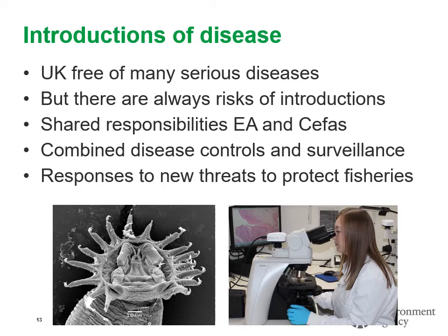We work closely with colleagues at CFAS and share responsibilities for fish health. We have combined surveillance efforts to detect diseases and both have regulatory powers to control the introduction and spread of serious pathogens to our fisheries. An important aspect of this is avoiding the import of high-profile diseases and having plans in place if these were ever seen. Probably the most important example of this in fishery terms is Gyrodactylus salaris, a skin parasite introduced to Norway from Sweden in the 1970s that can devastate salmon populations. We are currently free of this parasite and would definitely like to keep it that way.